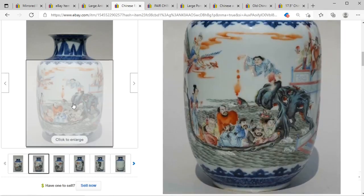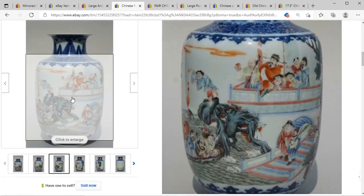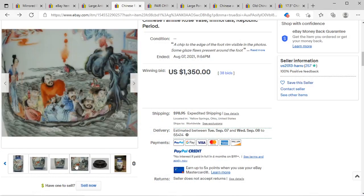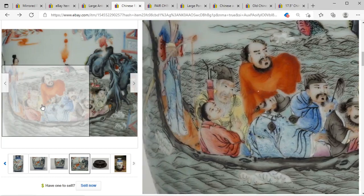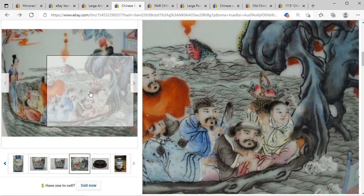If we take a look at the painting, obviously pretty well done here. Let's see if we can get even closer. No, not really. Here we go. So, there is our close-up. You can see once we get a bit closer into the faces, they look pretty good for early 20th century, and this painting certainly stylizes right alongside with the Republic period.